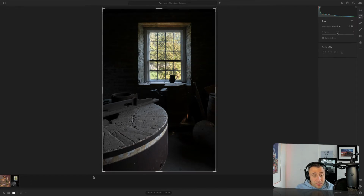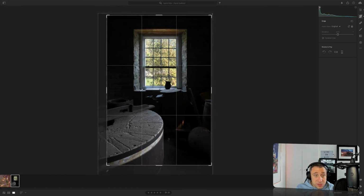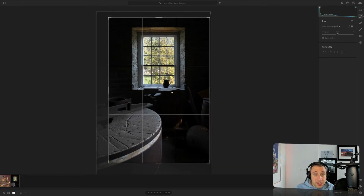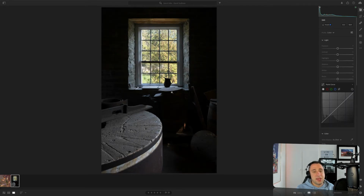You could obviously crop it a little bit more to get the window straight in the center. You would lose a little bit of the foreground, but maybe something like this, and now we're really talking. But still very, very lovely, clear message, nicely executed, low light situation, well done, great picture.